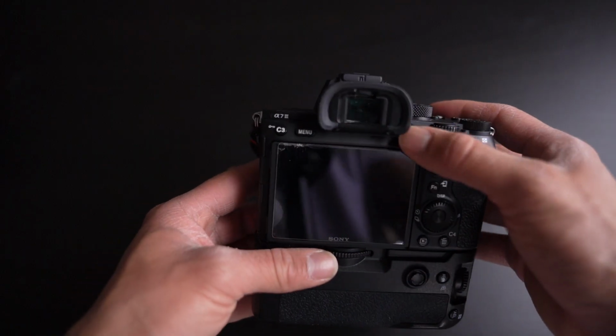I did have to repair the record button on it, which is where the C1 is on the A7 IV. The location is over here. But I did have to repair the record button because anytime I shook the camera like this, it would just start and stop recording and the button wouldn't come back up. And I spent like $150 to repair that. But that's just because I take so many videos.